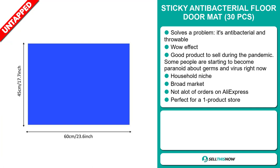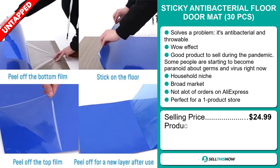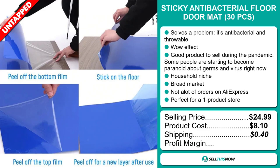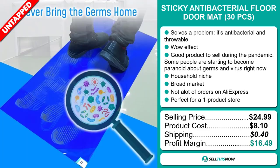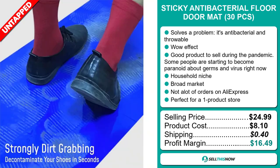Now, the selling price for the sticky antibacterial floor doormat, 30 pieces, is just under $25, whereas the product cost is only $8.10. Shipping will set you back 40 cents, so you're looking at a very good profit margin of $16.49. Sell this now.